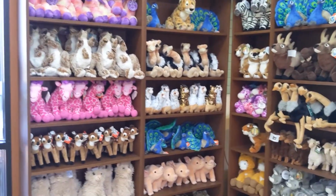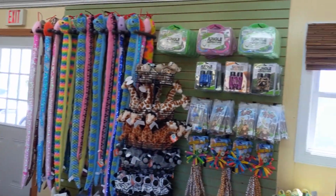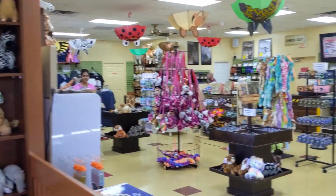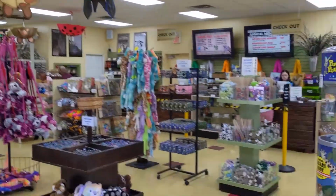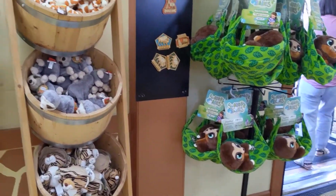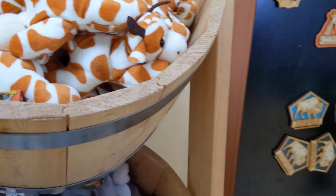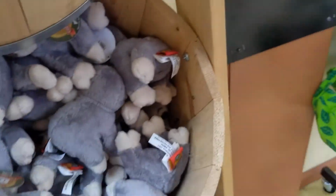This is the gift shop here in the safari area. Oh, such cute ones. Oh, so cute.